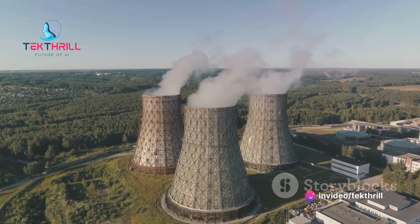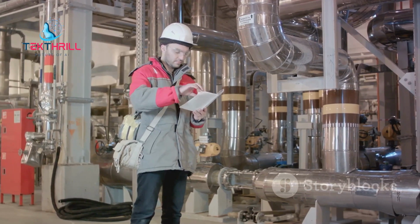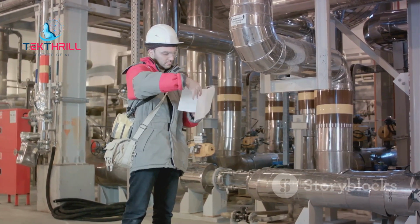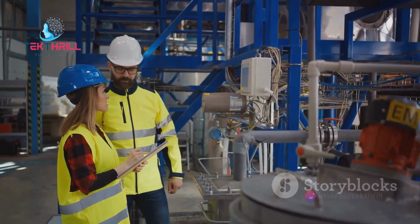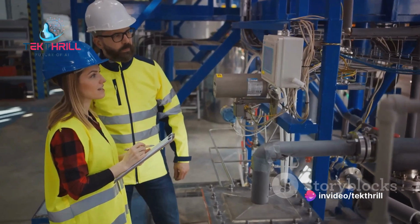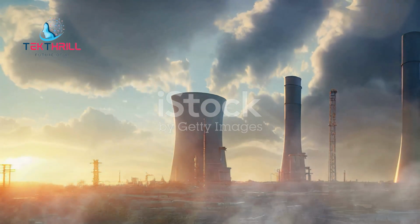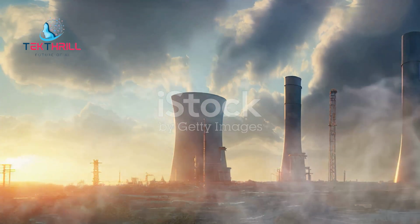Additionally, it reduces operational costs. Think about it. Proactively addressing minor issues before they escalate into major ones saves on expensive repair costs and prevents costly downtime. So, predictive maintenance is not just a luxury, but a necessity for power plants. Let's delve into a real-life example where AI dramatically transformed the predictive maintenance approach of a power plant.